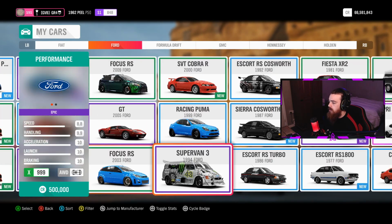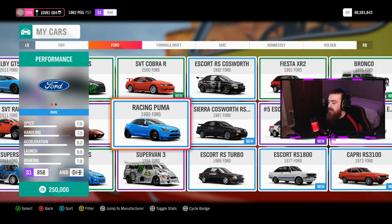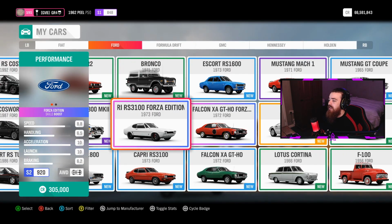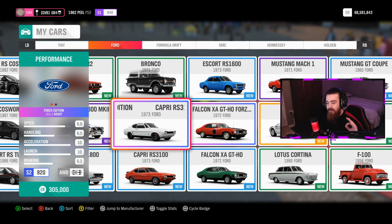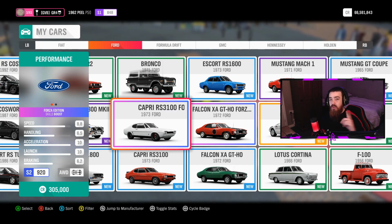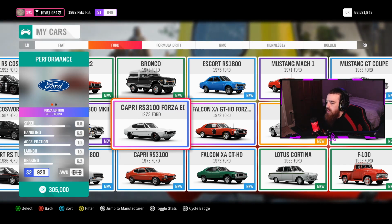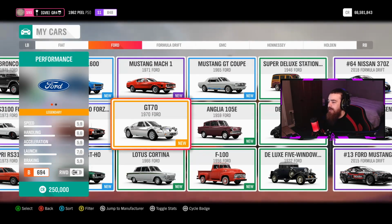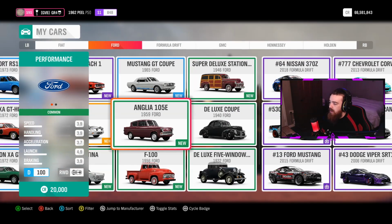What else do we have right here? Supervan, the Racing Puma, which is a pretty cool car to drive. We have the Forza Edition Ford Capri. This is hands down one of my favorite cars in the game. I love it right now. I'm having so much fun driving it. If you don't have it, you can pick it up for about 20 mil on the auction house, maybe a little bit cheaper. You also have the Ford GT70, which they released in last season's festival playlist.